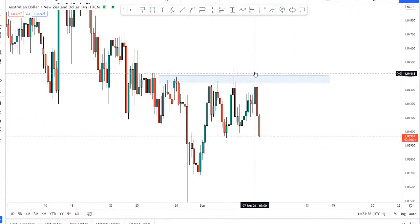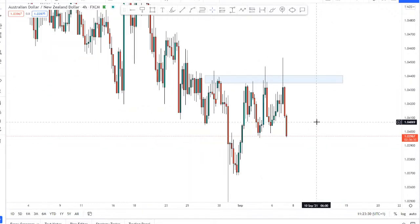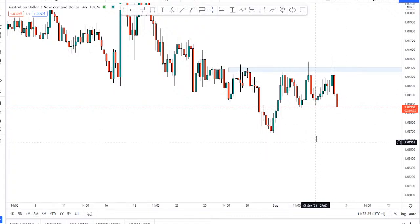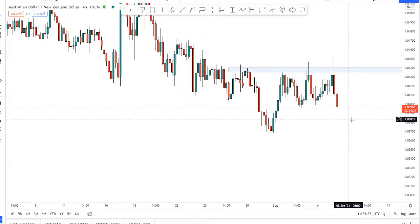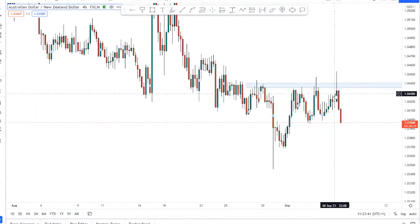You can see that wick to the upside there. Again, taking out a lot of liquidity above those areas, people's stop losses and whatnot, and now it's coming down with all that momentum, which is also a good thing after the false break, because sometimes people do get in a little bit too early because they see a massive wick and they're like, oh, false break, and they get short or long.